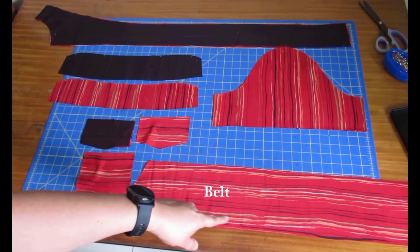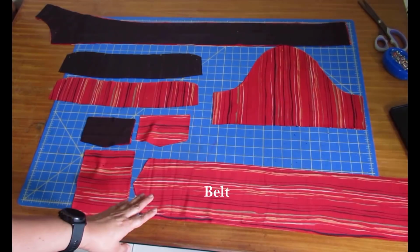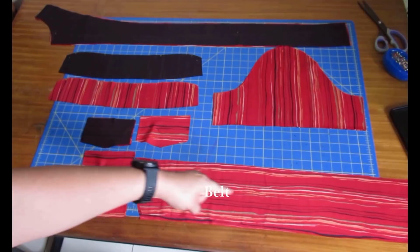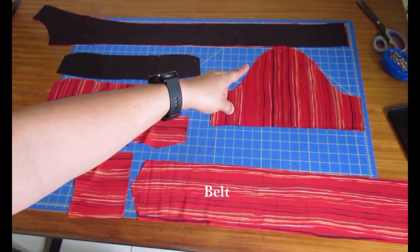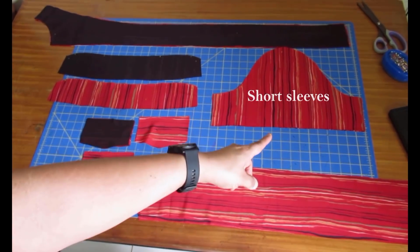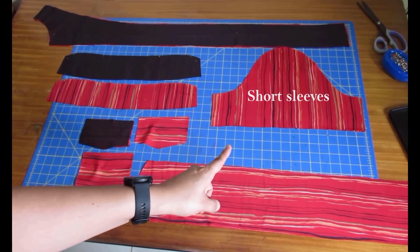This long one here that's dangling off the table is the belt. You can see that I have cut it on the grain line, but because the belt is going to be worn horizontally, the stripes are going to go horizontal. So that's good. I want that because the stripes will go vertical everywhere else. Those are my sleeve pieces, short sleeves. I couldn't try another option because I could barely get this dress out of 2 meters.